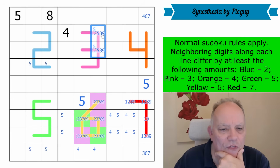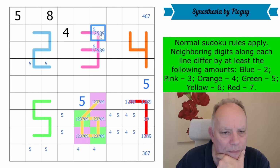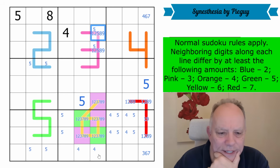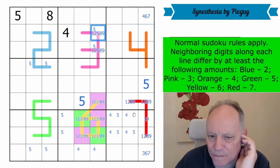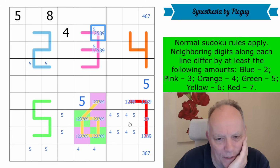Now, there is a third purple, so this could be 5 and a third purple. Yeah, I don't know, that's not telling me anything. 5, 8. Come on. Keep some focus, Mark.